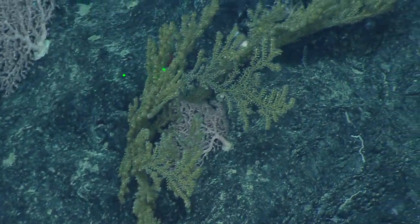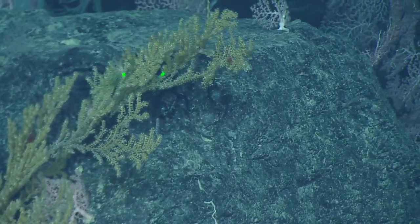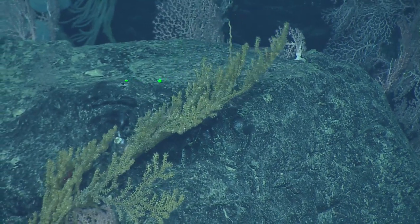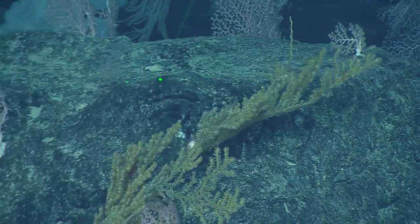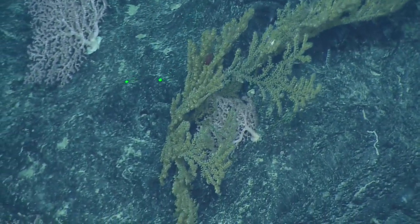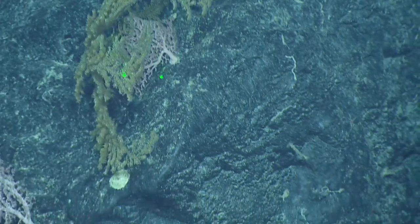Is that a black coral? I don't think it is. I don't believe it's a black coral. I think it's not stiff though. It's really blowing around in the wind. Right. Yeah. It's pretty amazing. I think it's a canthogorgid. Okay.